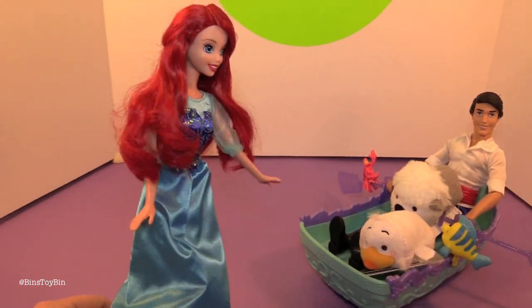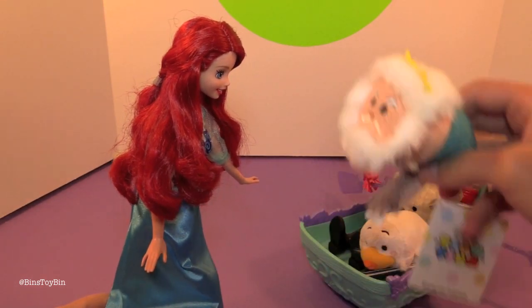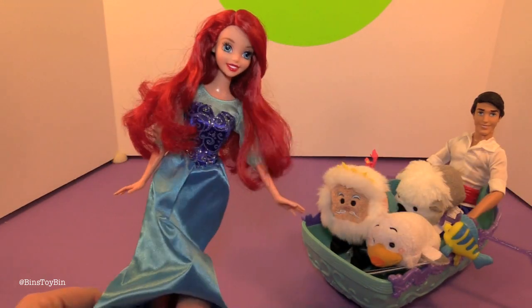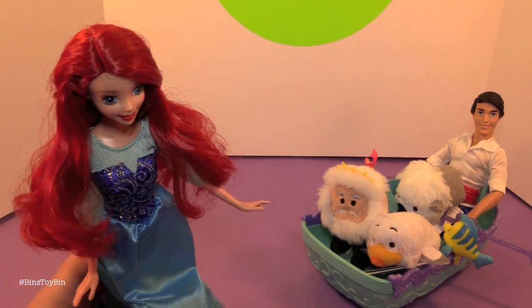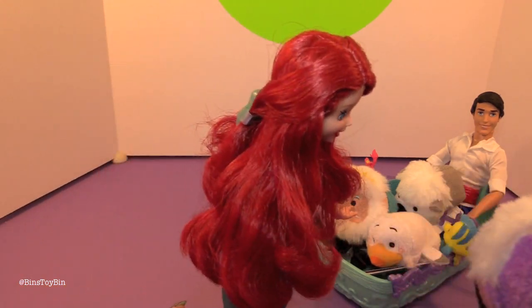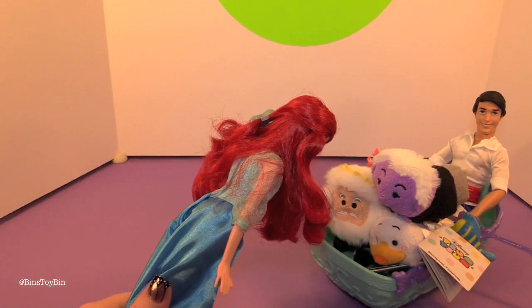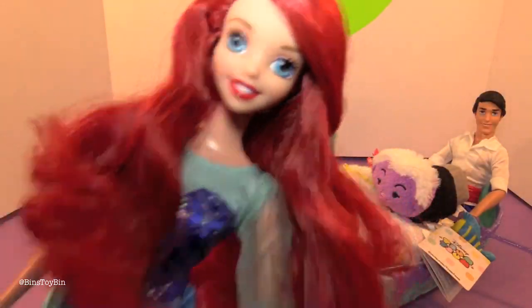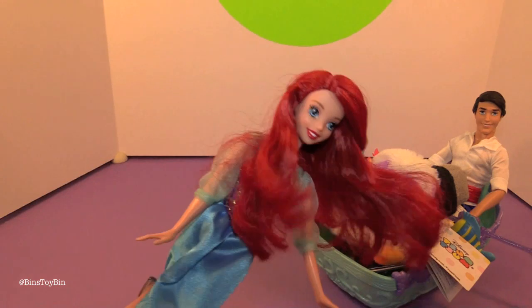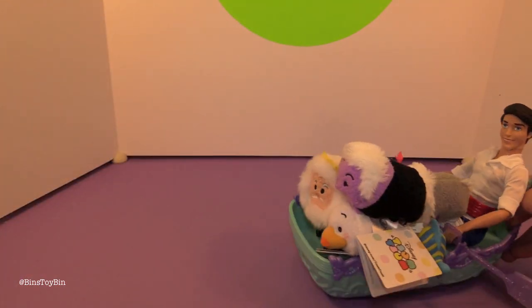Oh, and the seagull wants to go for a ride too. Ariel! I don't know who the big fish man is, but you don't mind if he comes along too, right? Come on, we're gonna go for our boat ride now. What's the matter? I'm bringing a few friends along. Hey, come back! All right, gang, I guess we're gonna go without her. Ready?